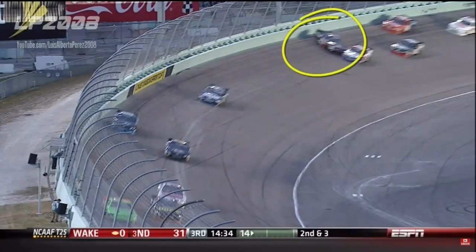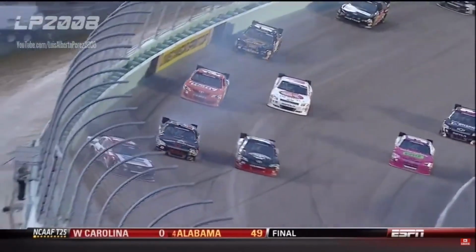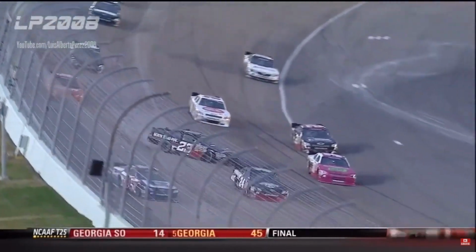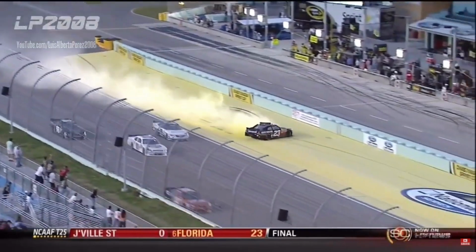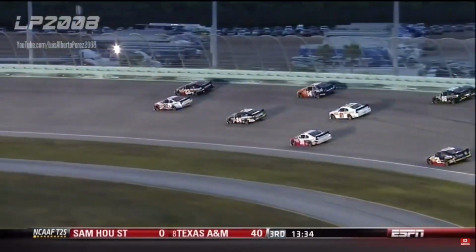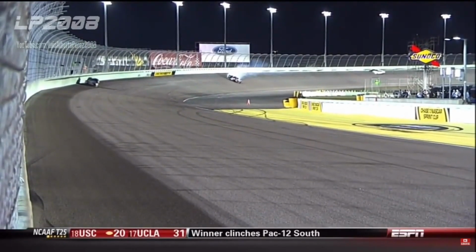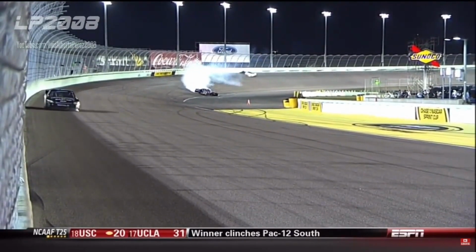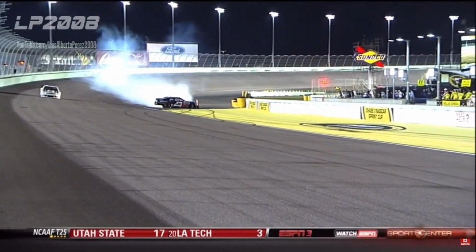That gives Sadler an opportunity to catch up. This is halfway through already as Robert Richardson sideways. Wow, that could have been a lot bigger. Whew. That's Joey Coulter in the 21 that just got by. He was right up against the wall, brushes it there. Almost looks like a replay. Yeah, it didn't work last time either. There goes the tire.